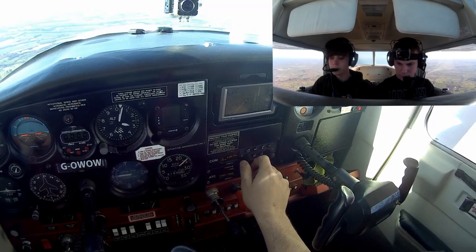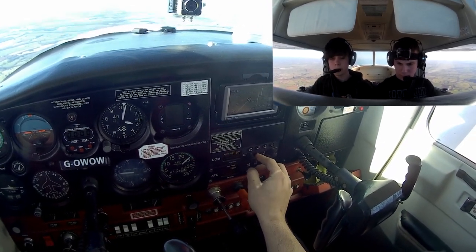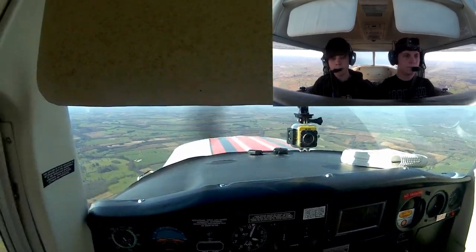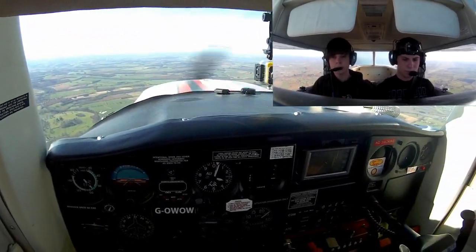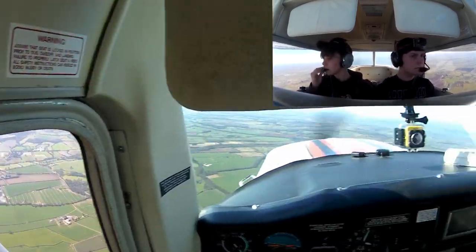Alpha Delta, ready for departure. Alpha Delta, line up, left at your discretion, the wind is 340 at 5 knots, and there's two in the fixed wing circuit. Back up the traffic and departing, Alpha Delta.